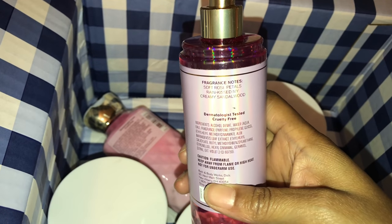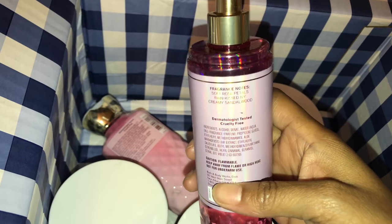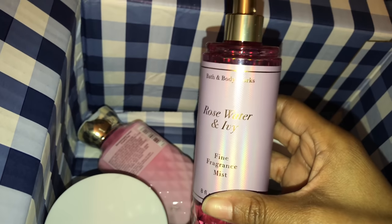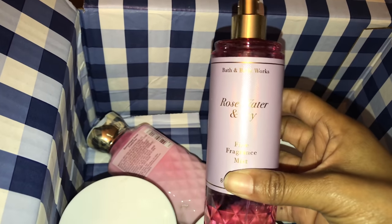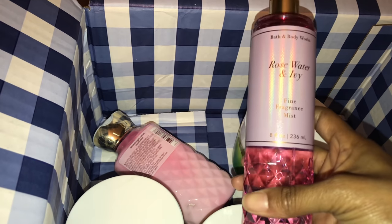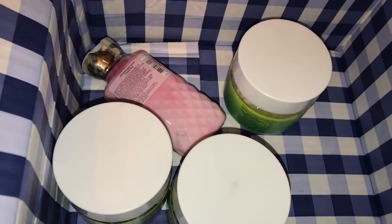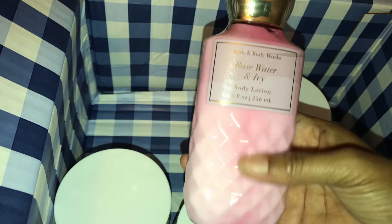You have the soft rose petals, rain-kissed ivy, creamy sandalwood, and I really do enjoy their ivy notes. It's like a floral or green type note, and the rose water is nice and just softly scented. And I do get the sandalwood dry down, which is really nice in my opinion. So this one I recommend if you're a rose lover and you like a bit of sandalwood. This one is a really nice blend. So besides me not getting my top, I also picked up the matching body lotion to go with that. And this packaging is really gorgeous. As you can see, you have the faceted textured bottle here.